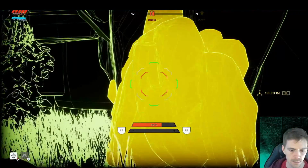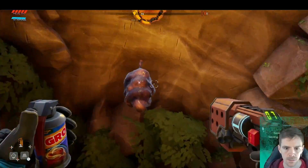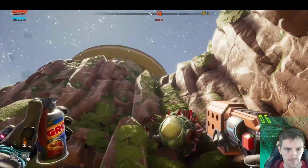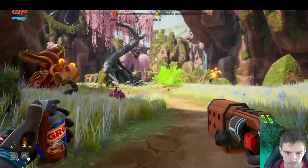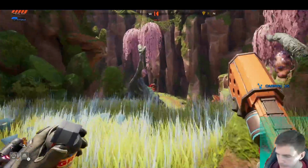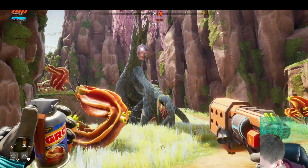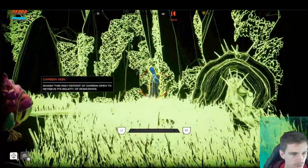Oh wow, that was a lot of silicon. Alright, I thought this was where it was trying to take me. That thing you picked up looks disgusting. And yep. Squishy. And bouncy. Okay, so how do I get to the purple? Excuse me. Oof. Let's see. Maybe this way? Oh, another secret nearby. Oh, there's something. It's carbon vein? Okay.